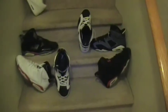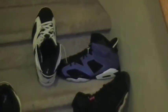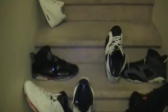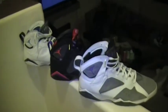Next up, we got a little design here for my 6s. We've got the Pistons 6, we've got the Lakers 6, we've got the varsity black and the varsity red with the Oreos in the middle. Nothing super special here. As I stated, my collection is pretty much all 2010, so nothing too crazy.